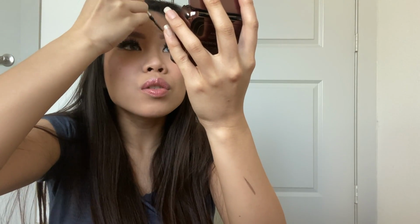This is another reason why you want to do your eyebrows before the rest of your makeup, because it's so hard to do it when all your foundation and everything is on, and also your lashes keep getting in the way. Oh my god, it's creamy and it's so easy to apply. It's beautiful. The color's perfect. Oh my gosh, I am obsessed.